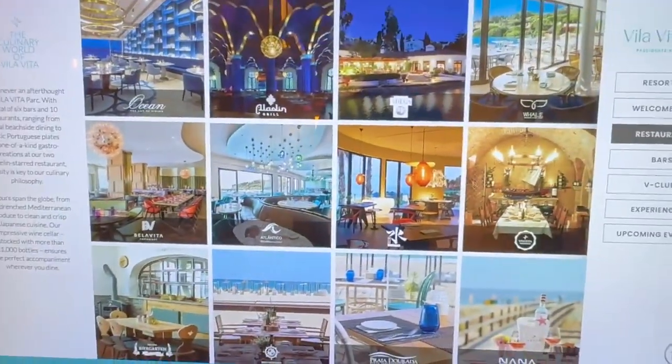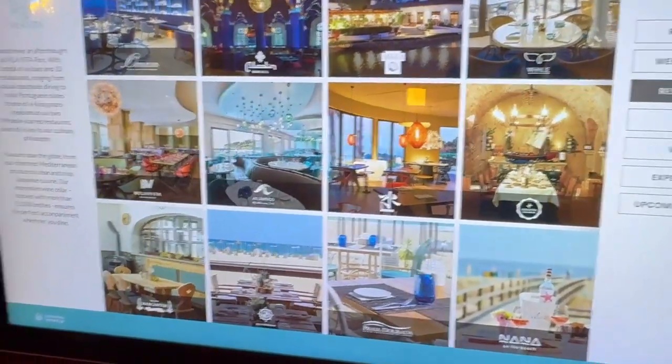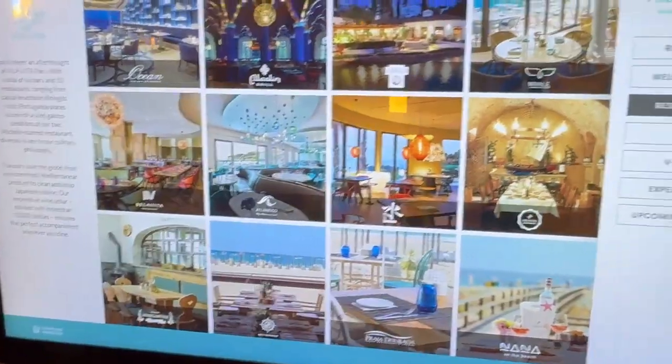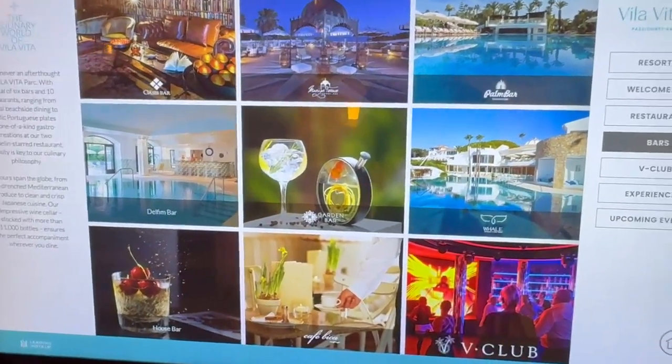So we've got lots of different restaurants here. You can see there's 1, 2, 3, 4, there's 12 restaurants showing there, which is amazing. Not how long you're coming for, but it's difficult to get through 12 restaurants. Have a look at the bars. We've also got 9 different bars. All of them look pretty good.